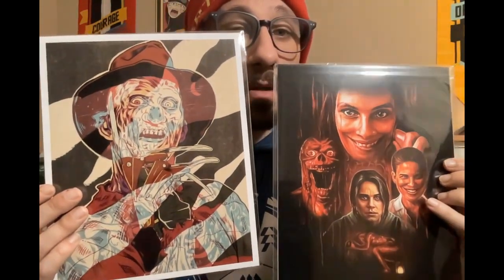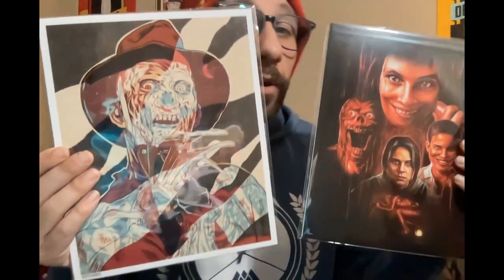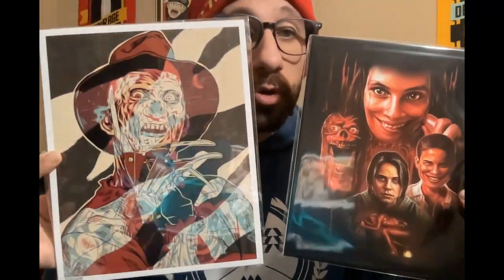Now on to really the bread and butter of these crates. The art print and then the autograph. So let's talk about the art prints. For Zobie, they're sticking with the newer franchises with the Smile art print. And damn, is that creepy. On the other side, our BAM box is sticking with the historical franchise in A Nightmare on Elm Street with Freddy Krueger.